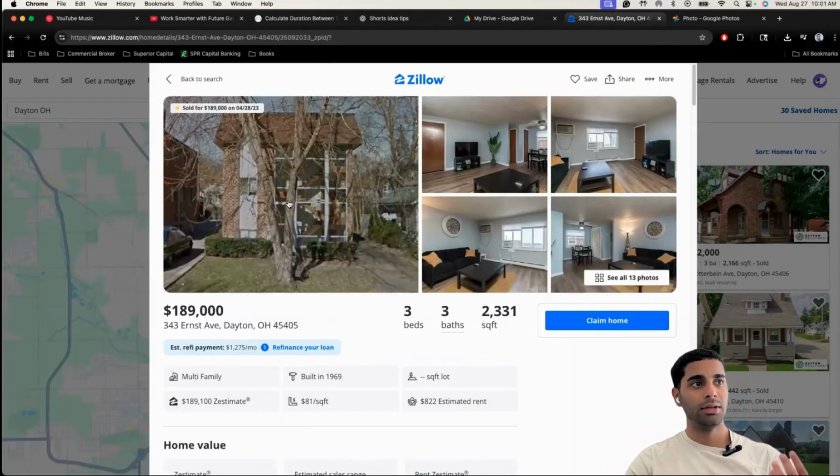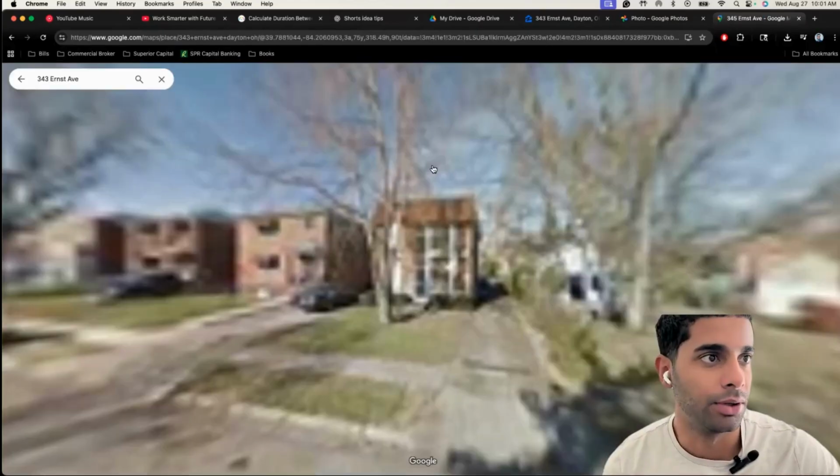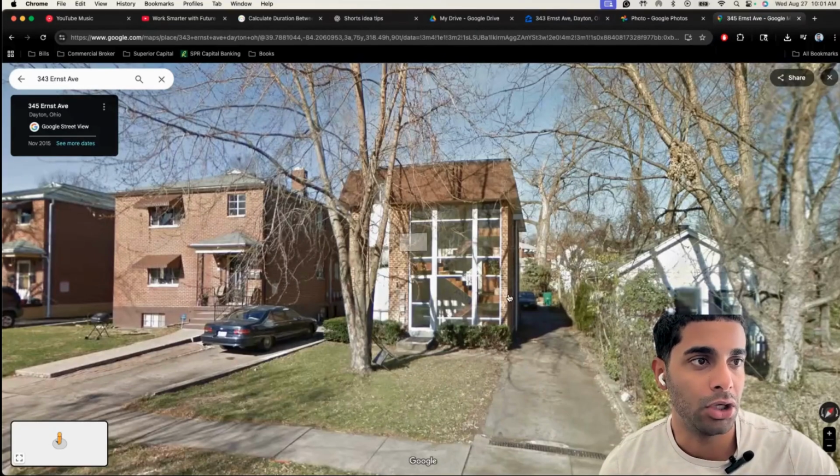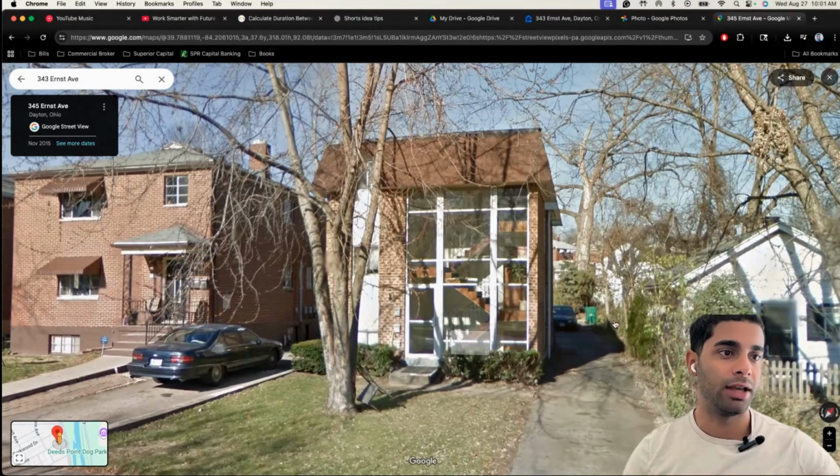So it's a 3 unit. I think you'd have a better image on Google. So it's a beautiful 3-story building. You have a unit on each story, so it's a 3 unit building. You have a unit here, a unit here, a unit here, and parking in the back.